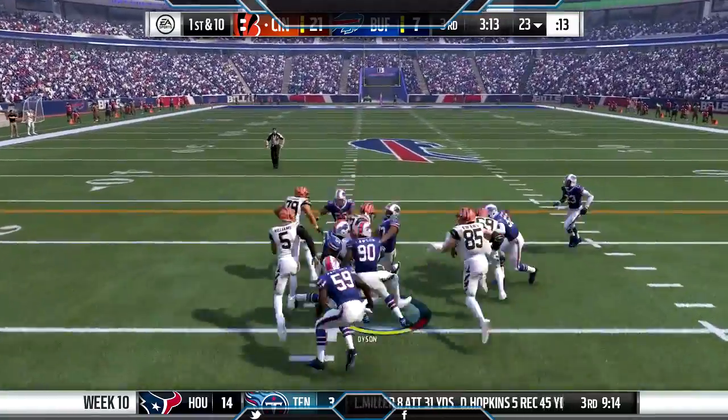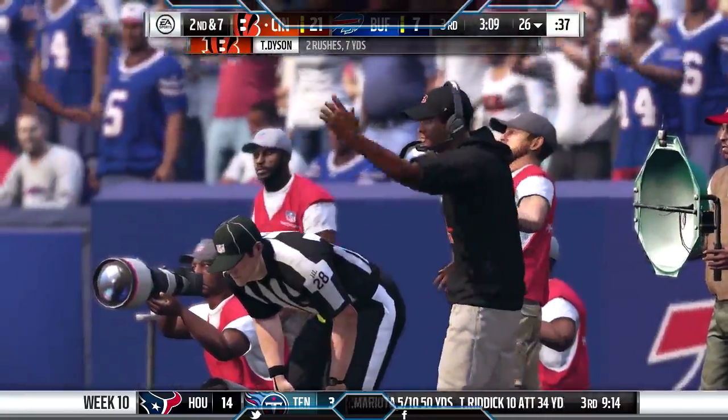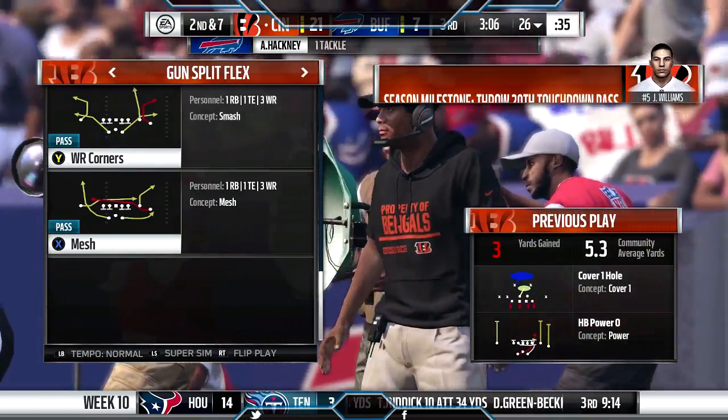They'll run it now out of the gun. And he'll get this one up to the 26. Give him 3 on 1st down. It'll set up a 2nd and 7.